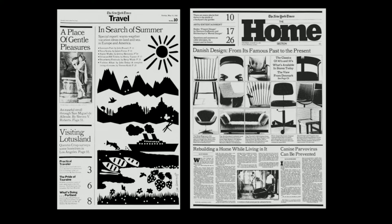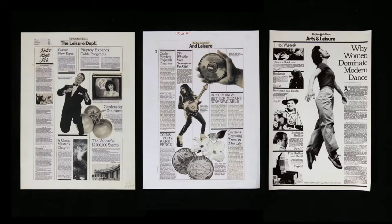You see here playing with layout, but you also see looking at naming and nomenclature. What are we going to call this? So the leisure department didn't make it.